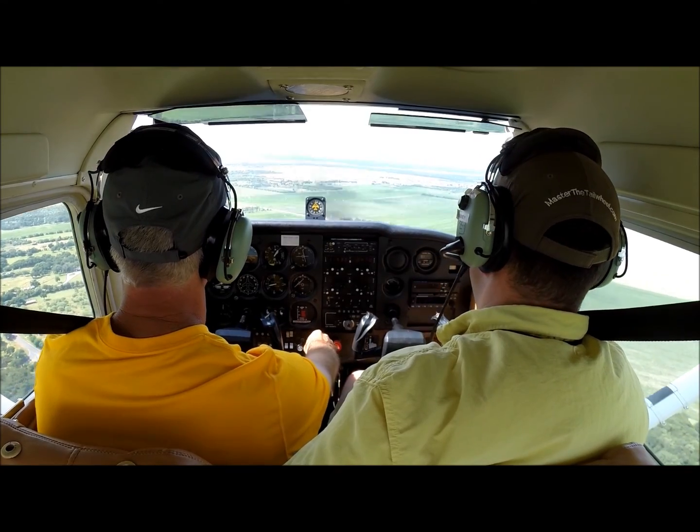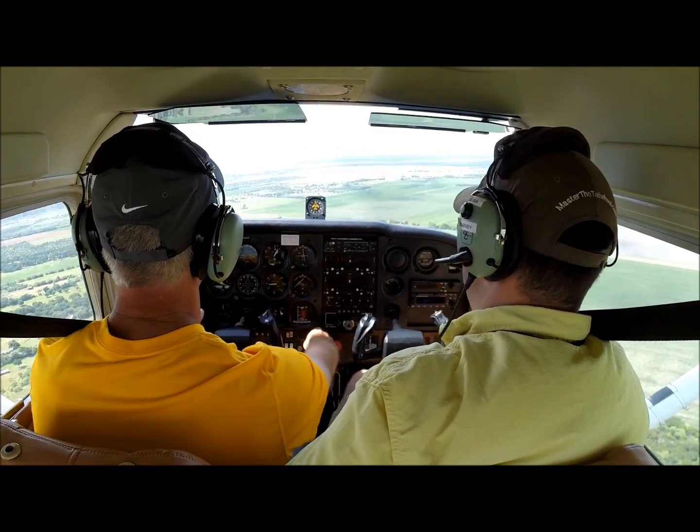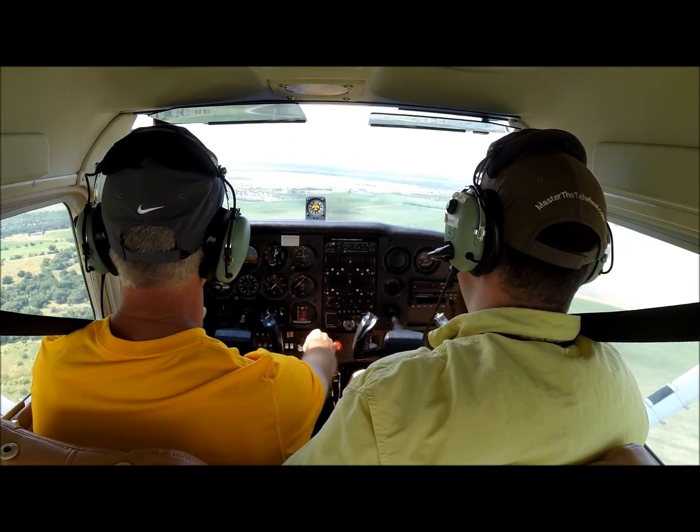Mooney 1045 X-ray, Waco ground, taxi to departing via Alpha Delta. Alpha and Delta, 45 X-ray.